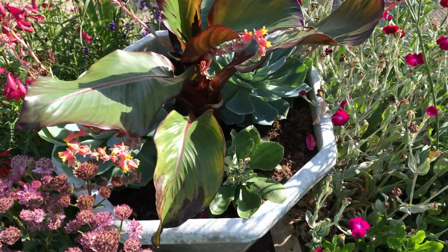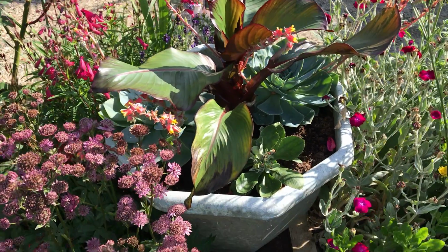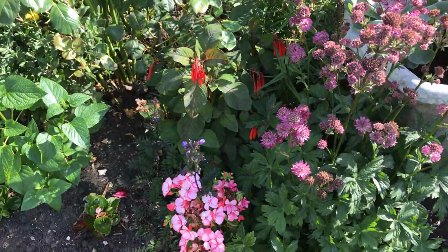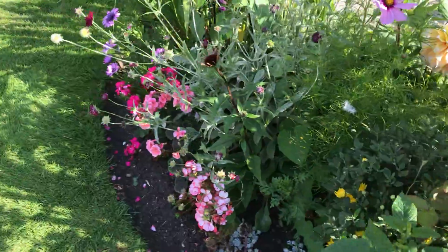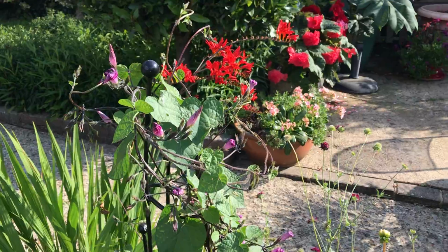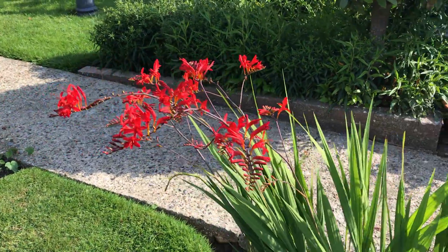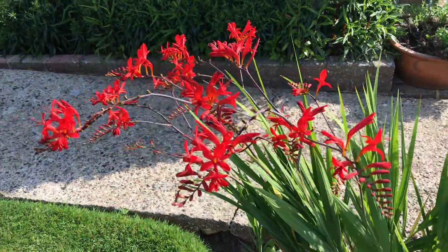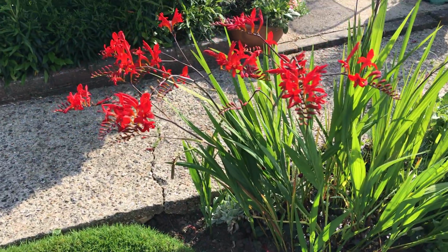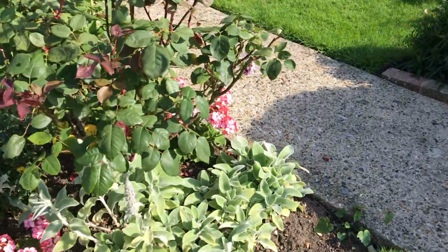Managed to get hold of a banana, which I've put in, but it's not taking off as it should do. It should really be a lot bigger than that at this time of the year, but this hot weather might bring it on, which would be quite nice. Morning Glory coming out. The red Crocosmia is called Lucifer. I didn't tell you that, but that one's the largest of the Crocosmia and is quite spectacular, and will grow and produce lots of corms which you can divide up and use.